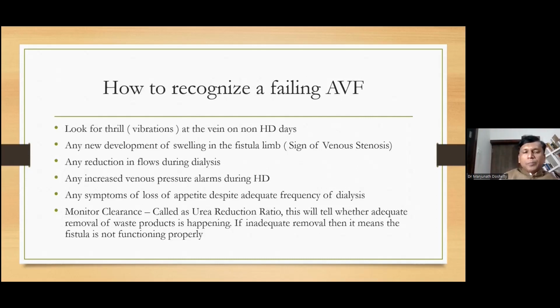Then there is something more technical, that is urea reduction ratio. This is a test which is done in the dialysis. We measure your urea before dialysis and after dialysis, and we see whether adequate clearance of the waste products is happening or not. If it is inadequate, then it is also a sign that probably your fistula flows are not good.